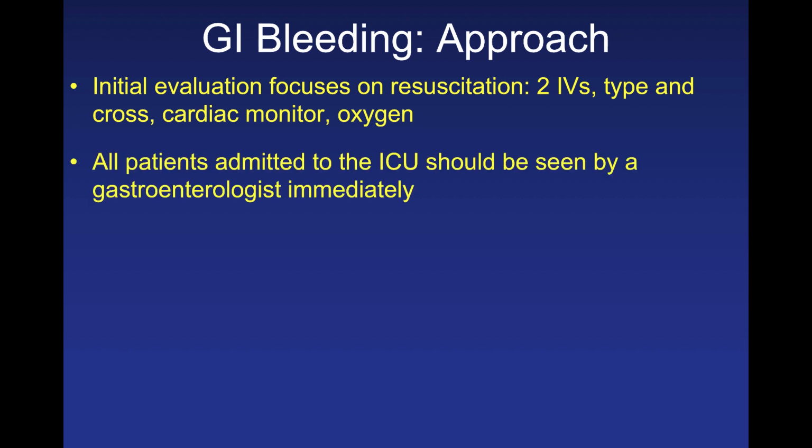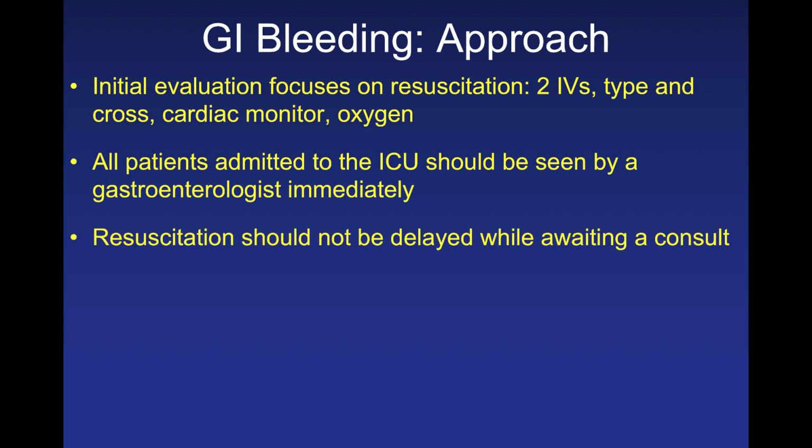Second, if you're going to send the patient to the ICU, you should be having them monitored and watched by GI almost immediately. So in my mind, an ICU admission is an automatic gastroenterology consultation. That should not wait for the morning. That should be something that is seen expeditiously. And again, the key here is not necessarily to have them scope someone quickly, but to have them assess whether or not a scope might be helpful. Because most importantly, you should not delay resuscitation while awaiting a consult.